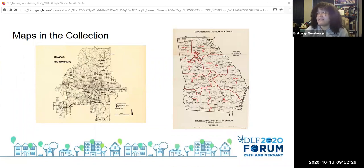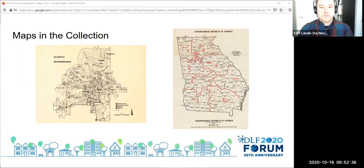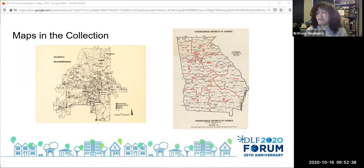So during processing, I discovered a large amount of maps. These maps are from the 1960s through 1980s and show topics such as redistricting of Atlanta's congressional districts, voting districts, Georgia counties, and more. After starting this collection, I was able to attend a Geographic Information Systems workshop at the Clark Atlanta University GIS lab to generally learn about GIS.